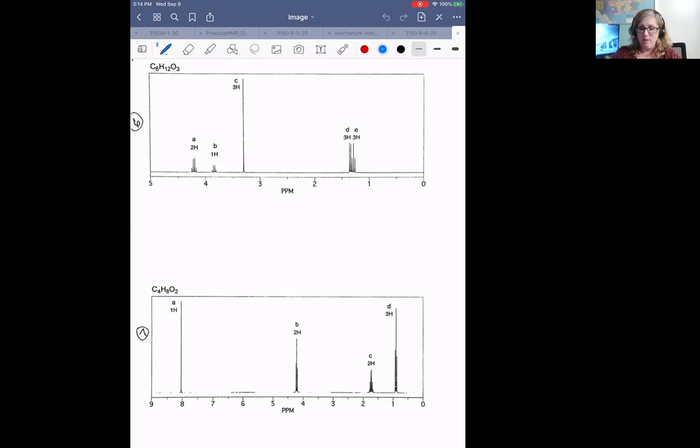Because I would be putting together my pieces, and the way we put together our pieces is right here. All we care about is this part. We look at the integration. So this tells me I have a CH3 and another CH3 and another CH3, and then I have a CH and a CH2. Now, some of you might have thought initially, maybe that's an OH, and that's true. But take a look at this. What's the splitting pattern here? Do you see it's a quartet? It's not a singlet.